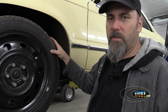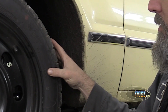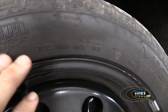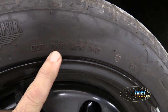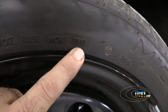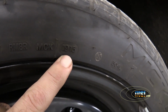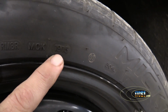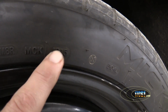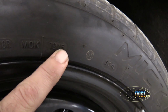If you look at the DOT number, you'll see this marking on the outside of the tire. There'll be DOT, and then a few numbers after it, and at the very end you'll see this 4-digit code. Here's a closer look at what I'm talking about. You'll see DOT, then another number, and then these last 4 digits, which are the date code of when the tire was made. Now the first 2 numbers are the week. There are 52 weeks in a year, so this is 19, a little less than halfway through the year. The last 2 digits are the year, so 15. So this tire was made on the 19th week of 2015.